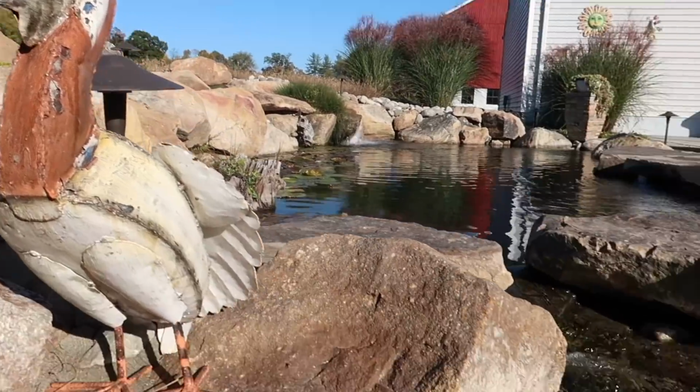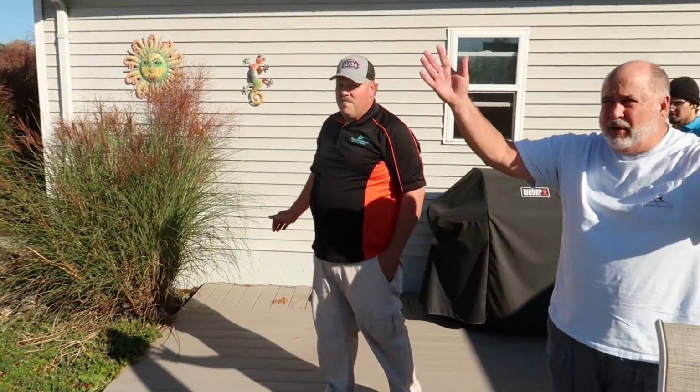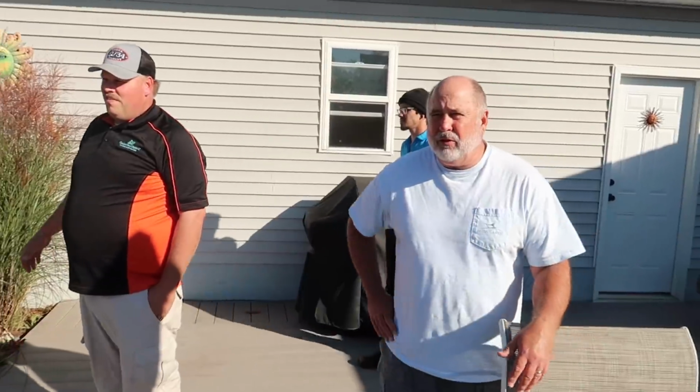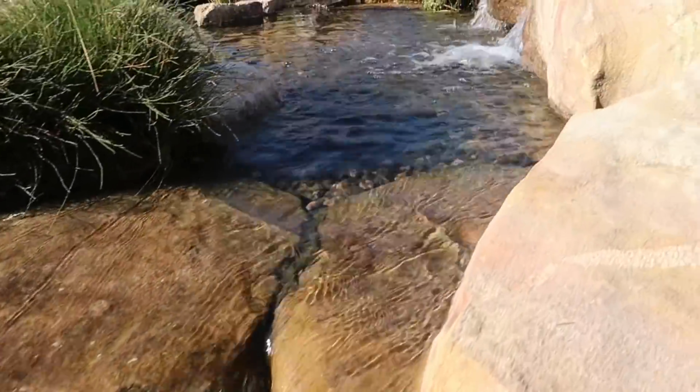How long ago was that? Three years ago, maybe? Yeah, about three years. This is a nice pond. I told him when he put it together, I said, I want it to look natural. I see so many ponds with big fake waterfalls and all kinds of stuff, and it just doesn't look natural to us. So we wanted it to be like it's coming out of the ground like you have around here.